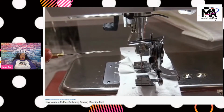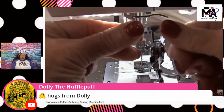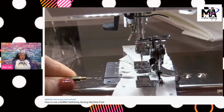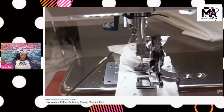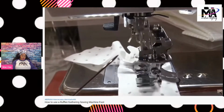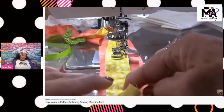So let's lift this up and move it over to the number 6. We're going to notice that we're going to do a pleat every 6 stitches. And also, you need to be sure that you're using not super thick fabric. Cotton is fine. But when you start doing a couple of layers, it didn't work as great. If you wanted to do flowers or just a ruffled edge, you can do it. This is where it got interesting to me.